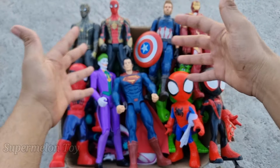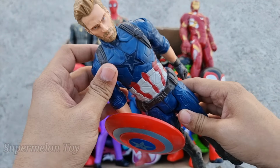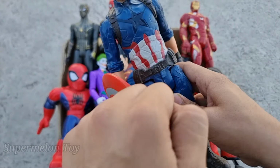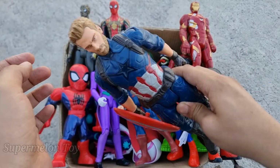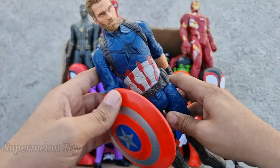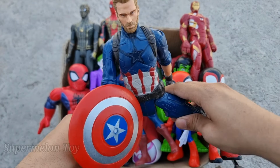So guys, today we have a lot of cool toys here. Let's collect them one by one. Let's see who is this one. Wow, look at him, guys. What a fun here. Wow, look at his very amazing round shield. Look at the very amazing blue dressing. He's a very cool and amazing superhero, the first Avenger superhero. This is the blue dressing superhero. This is the soldier of America. This is Captain America.